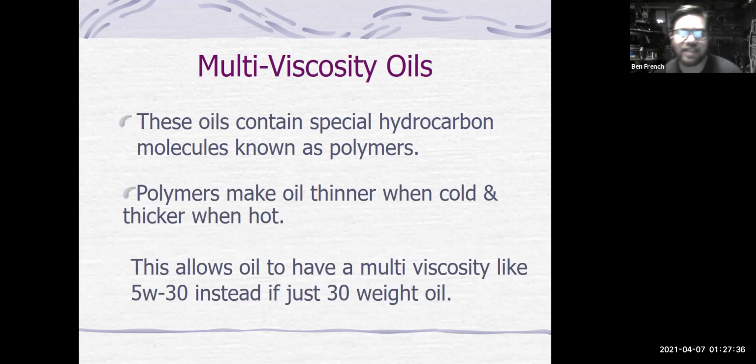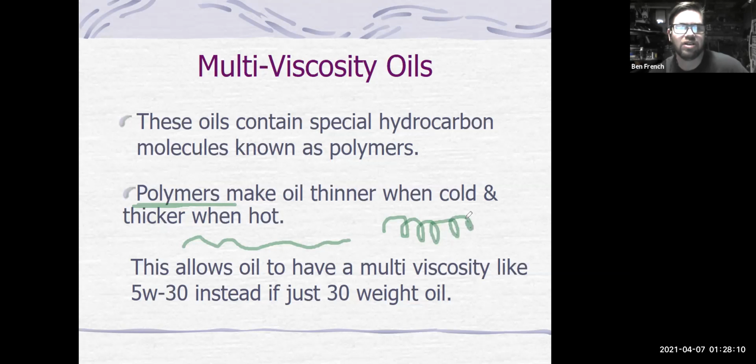Well, in those viscosity index improvers, what those are in the additive package are actually these little guys called polymers, and they allow the oil to be thinner when they're cold and thicker when they're hot. And they're like long molecular chains. And so when they're cold, these long molecule chains tend to straighten out. But when they get hot, they tend to ball up, and that is what causes them to thicken up, okay?